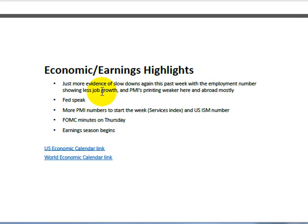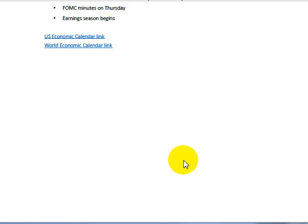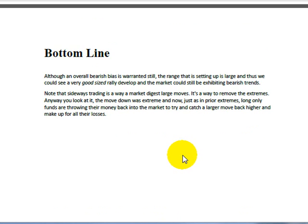Economically, you got more and more evidence last week of a slowdown. You got more Fed speak this week. You got some PMIs printing weaker here. All of this, to me, has been negatives. You got more PMIs. It's going to be the services index and the ISM number on Monday actually. Fed minutes on Thursday. Earnings season begins. Those are the fundamentals to be watching.